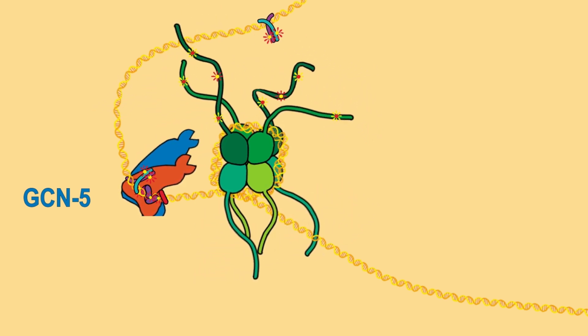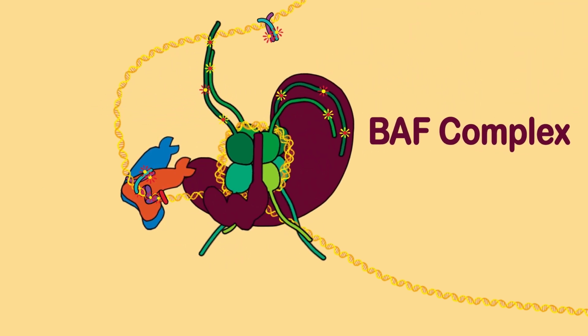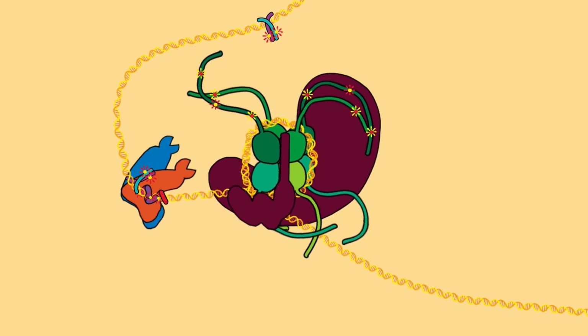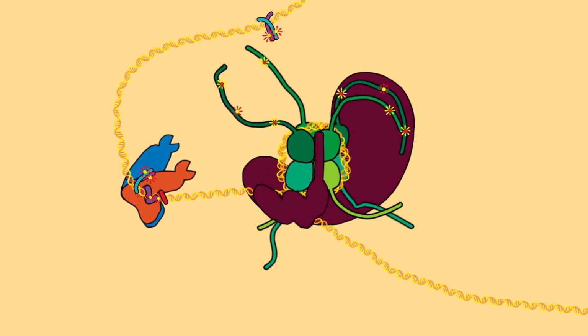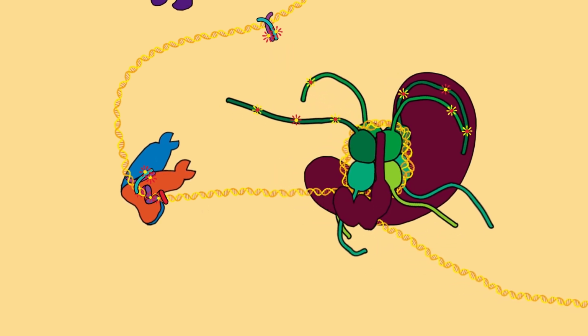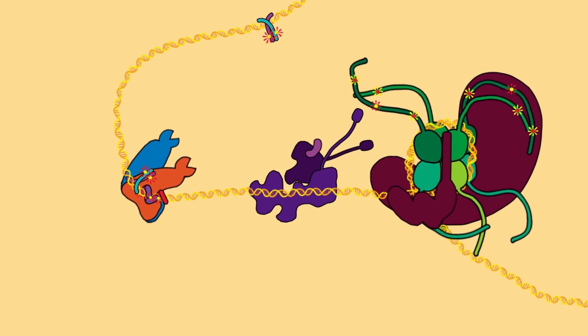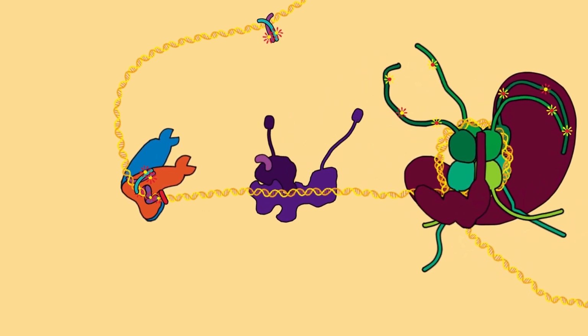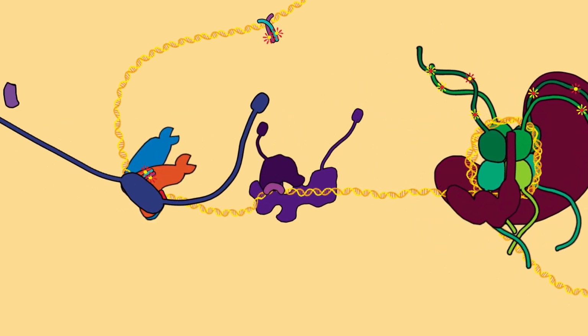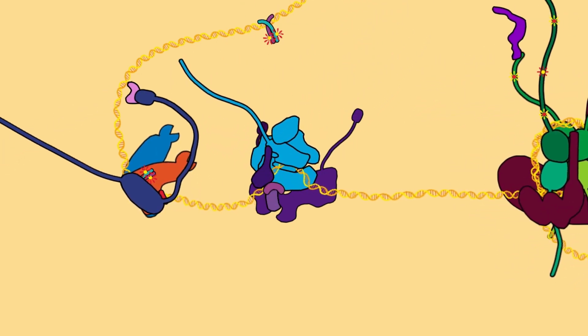Once the H3 histones have been modified, the BAF complex binds to them. This complex displaces histones to uncover a sequence called the TATA box and activate the gene for interferons. Transcription factor 2D binds to histone H3, and this in turn is bound to TBP, which binds to the TATA sequence in DNA. At the same time, the P300 protein also binds the Enhanceosome complex.